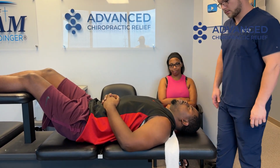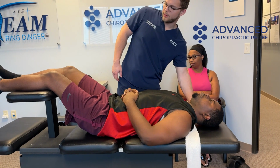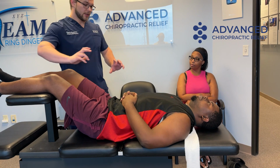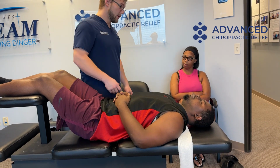What's the best way to sleep? So exactly how you get this ring dinger adjustment done. Okay. So completely flat on your back with your legs elevated parallel, just like that right there. When your legs are parallel, that shifts the pelvis backwards and flattens that lumbar curve, and will take some pressure off of that nerve root and off of all those muscles that will tighten up on you.